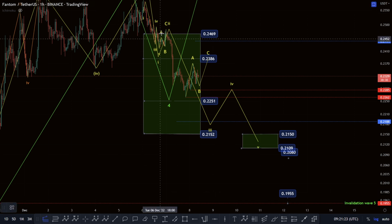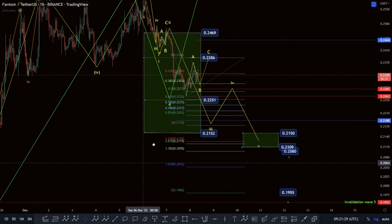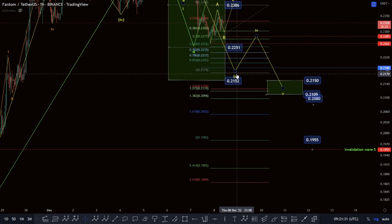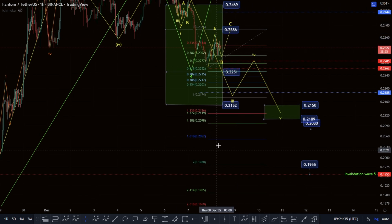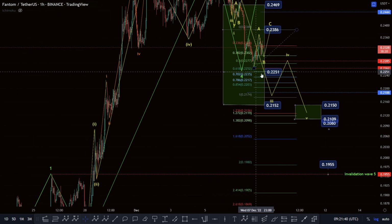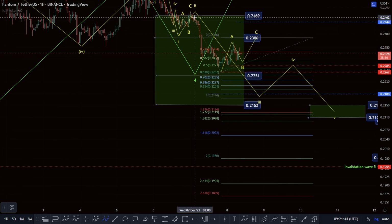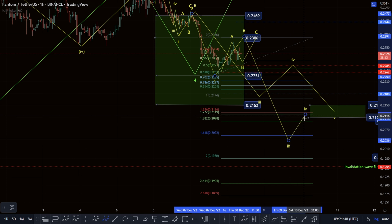So if I just plot this off here, just so we get an idea. Like I said, these are not exact until we get the waves, but ideal third wave position for this internal wave count here of 1, 2 would then become this 20 cent 52 range, and then what we would then have is a bigger 1, 2, 3, 4, and a 5.